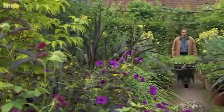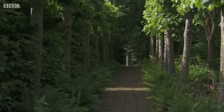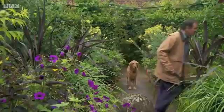I think you can tell from the way that Longmeadow's laid out that I love that combination of extreme formality with a loose, generous planting. And having seen that, I want to go and see Woollerton Old Hall myself.